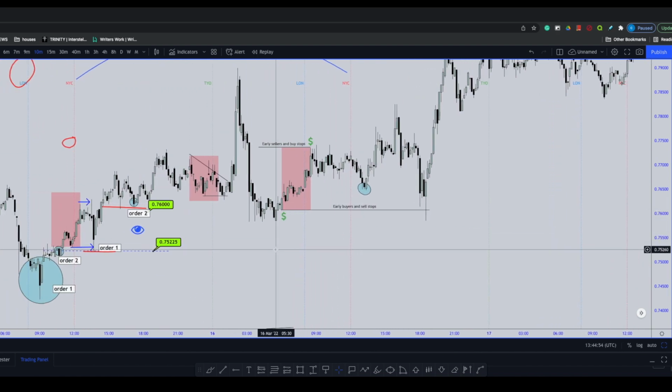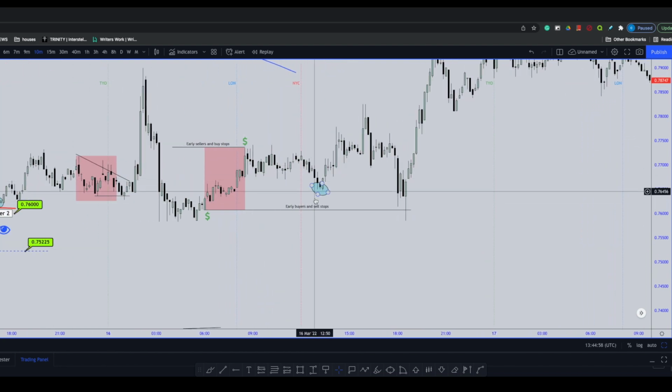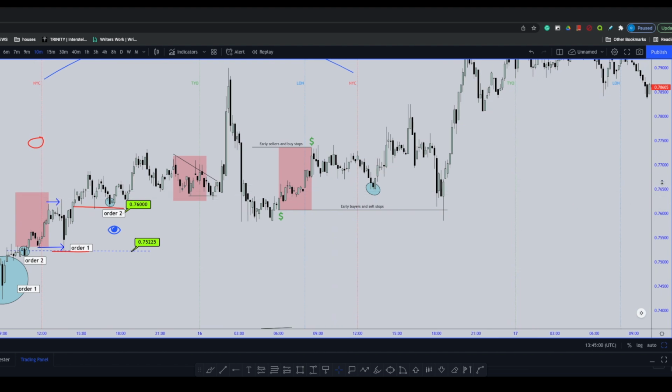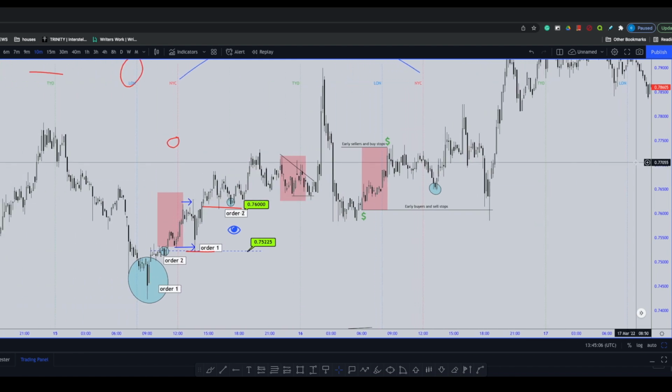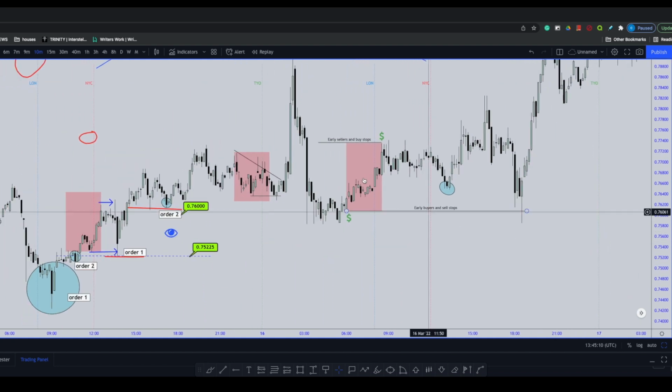Banking institutional algorithms do not trade off of order blocks or anything like that, or any type of pattern on TradingView. Okay, they trade off of these numbers over here, and that's it. They trade off of algorithms and these numbers over here and where liquidity in the market lies. Okay, and you guys need to understand that. Understand that. Okay, so what do we see here?